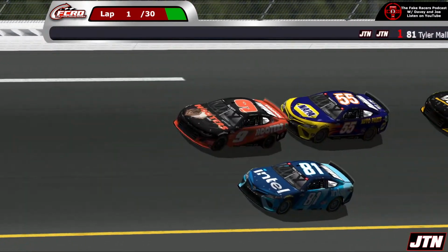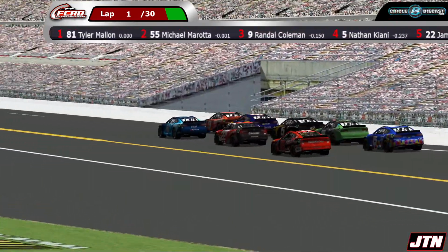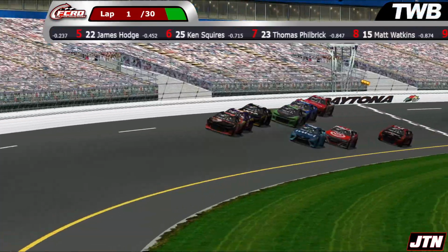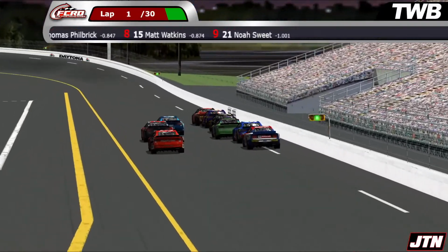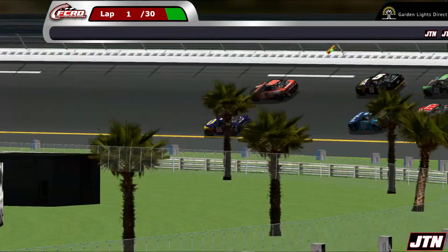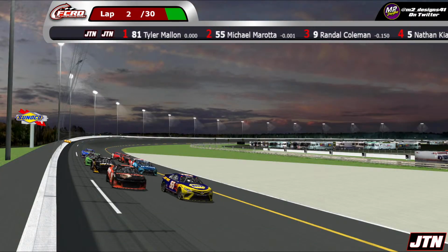Those two are very familiar, working with each other on these superspeedways. Also, we were working a lot together in opening practice here tonight, so not surprising to see them work well early on in this one. Coleman is going to lead lap number 1 in that number 9 Hooters Chevy Camaro. He's giving him a big push, really not getting off his back bumper here. Down bottom, Tyler Mallon's starting to get a bit of a push on the 22, but Mikey Murata dives to the bottom of the track. He wants that lead. He wants to take this from Randall Coleman, get a lap led here. They're going to be side by side coming down the back straightaway.